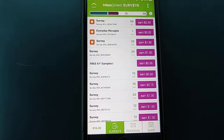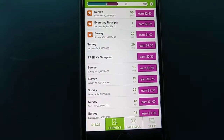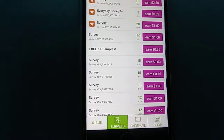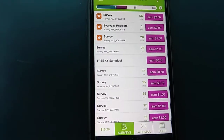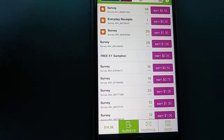InboxDollars. They have a website and the app. I highly encourage you to sign up on the app and then sign up on the website and then download the app so you can make as much money as possible with this site. All right, so like I said, I'm on the app, and a lot of the things you can do on the app you can also do on the website. It's just easier to make money on the go sometimes.